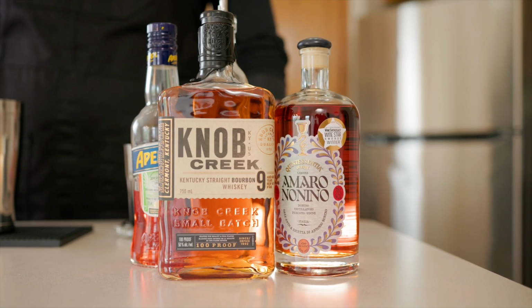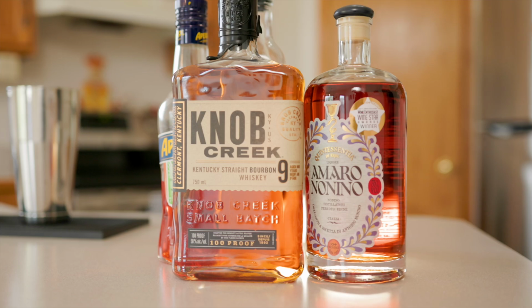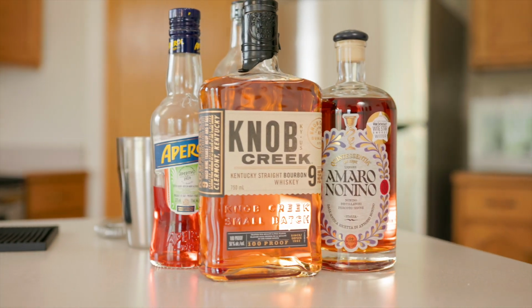So Amaro, they're all a little bit different. That one in particular, the Amaro Nonino, there's all kinds of different flavors in it because there's herbs and roots and spices, but it does have a lot of components to it. It's quite a complex accent liqueur.